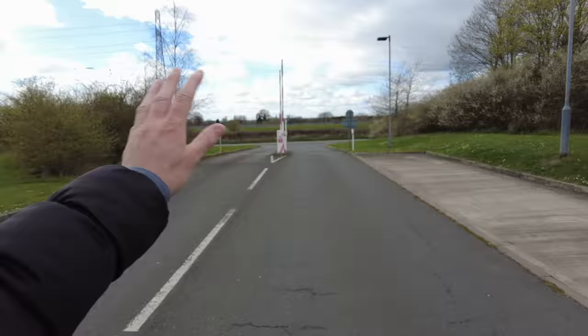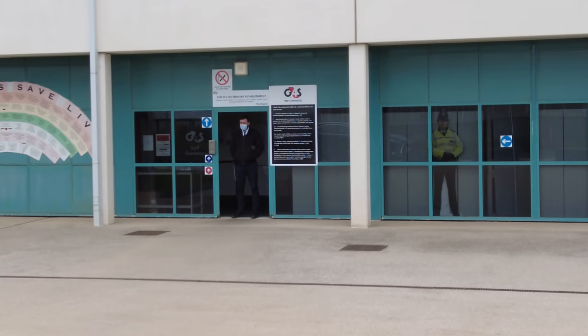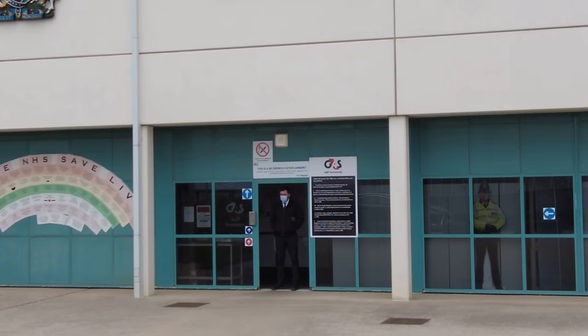And this is just the entrance point with no access control at all, barriers wide open. Mate, do you get many people filming around here? Mate, are we the first? Just say no if we're not the first.